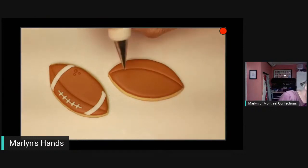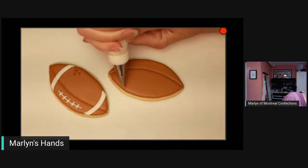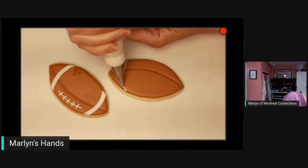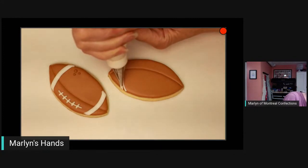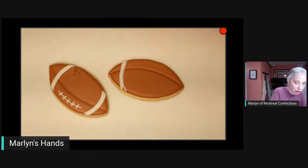Okay, so here are the two white lines on either side. And again, I don't like them super straight. This is a ball, so I'm just curving towards the outside there. And you go about the width you want to have it. Now I'm doing it with a round tip, but if you have the strap or the basket weave, that works great.